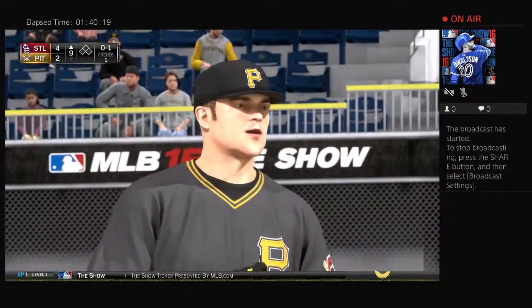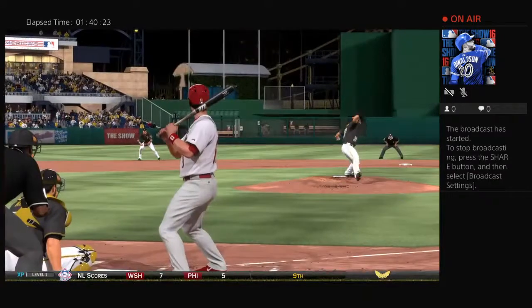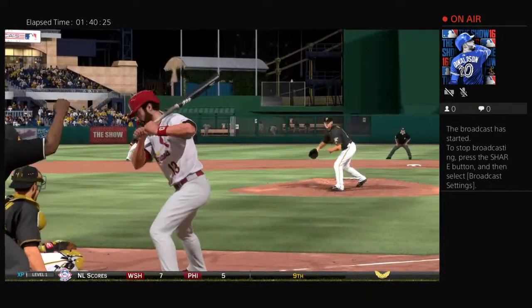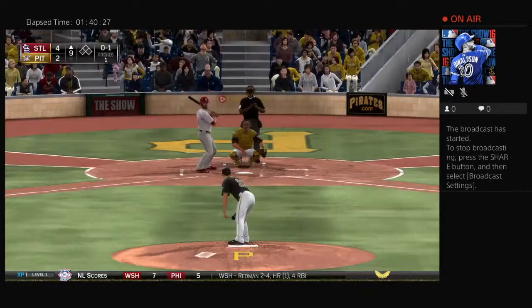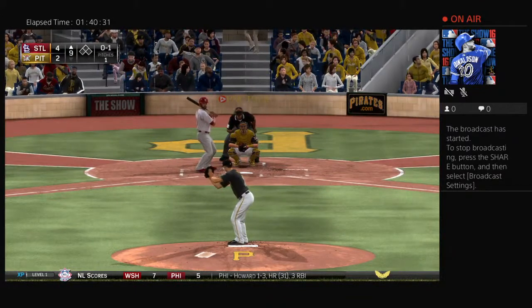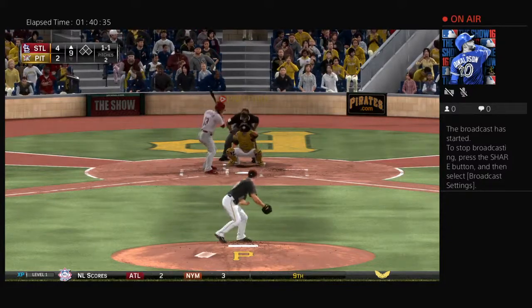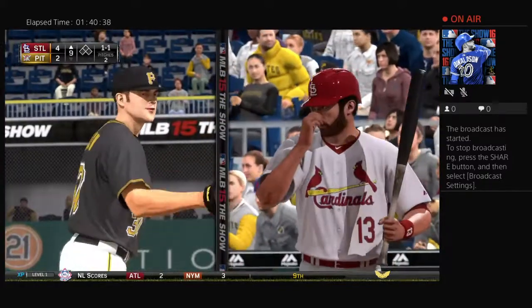9th inning underway now as the first pitch is taken for a called strike. And that's about where he'll sit with that fastball, 93, 94. And that's plenty hard enough to blow it by guys when you need to. Now here's the pitch. Here's one that misses high. It's 1-1.